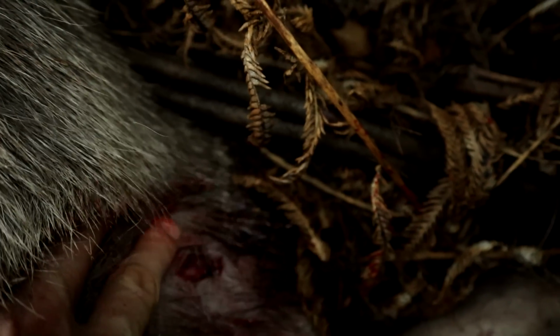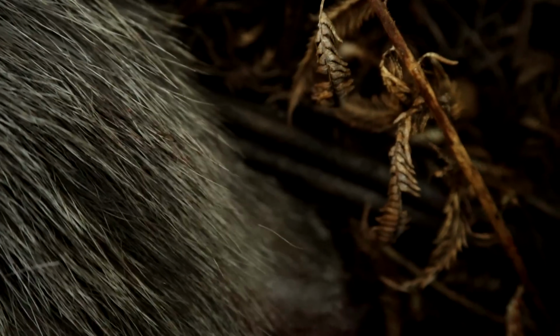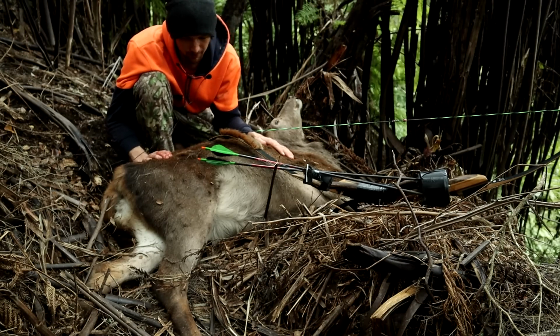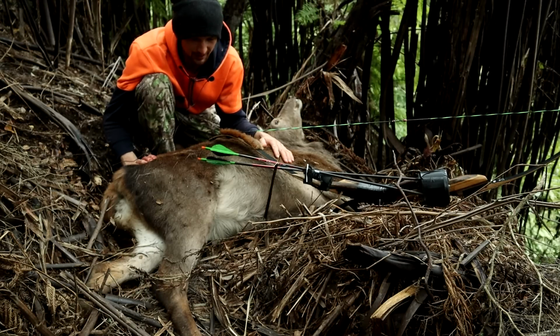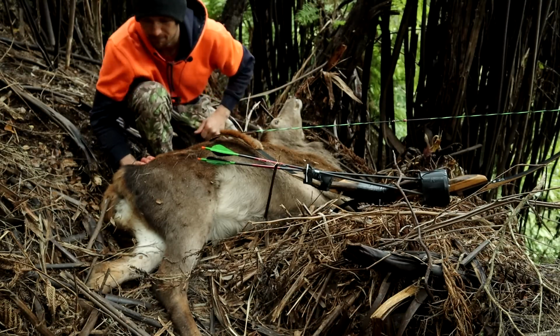There's our arrow hole. Don't know if the arrow's on yet. There's an arrow still in it. Oh, it's snapped off. Man, am I relieved that we finally managed to make it happen. But the work's not over yet. We still gotta carry this thing out of the bush and yeah, make the most of it. So we'll get to work. Sweet.